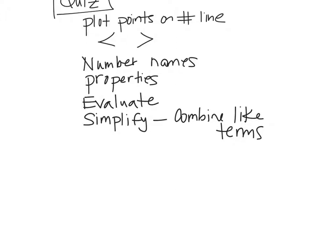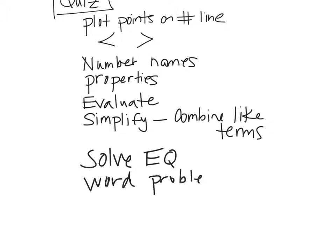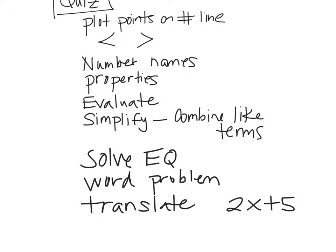You're also going to have to solve a few equations. I think there might be 3, maybe 4. Solve equations, show your work. They're not going to be too tricky. You will have just one word problem. Just one. Something from what we did today or practice in the book. And then last thing, you're going to have to translate an English sentence into mathematical, like twice x plus 5 or something. So 2x plus 5. Something like that. And that's it.